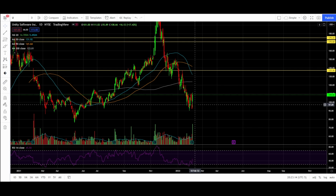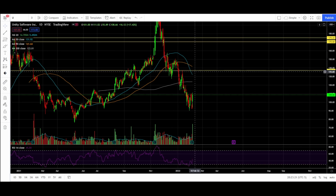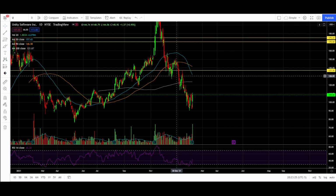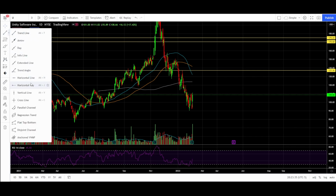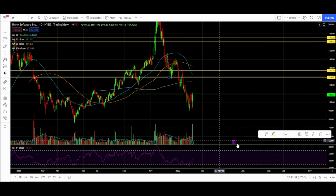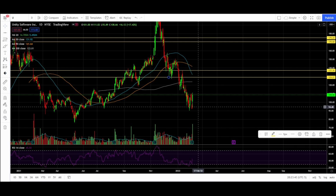Again, I would go half size at most because of where we're at, because of this downtrend, and we're underneath all of this resistance that we're going to have to get through. It's going to have a bit of a fight to get there. 130 looks like, about 129 is going to be another level right about there. I'm going to mark that. Yay, about there, perfect. Obviously, we've bounced off there before.